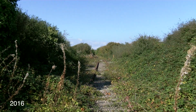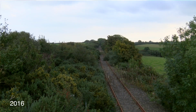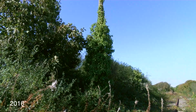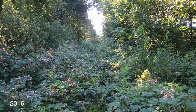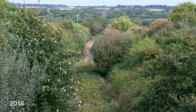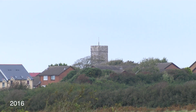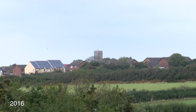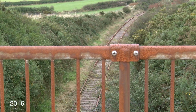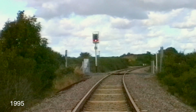The Gulf Line has lain dormant since 1997. The connection to the main line and the rest of the track remain intact, but nature is reclaiming its own. Stainton Church Tower is still visible through the undergrowth and beyond modern housing developments. But will there be a future use for the line, or is this the end?